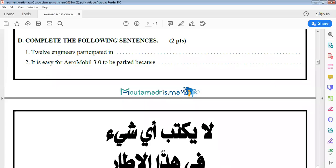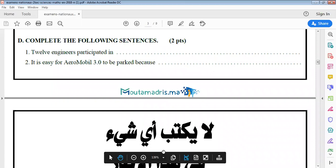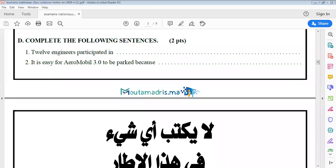So let's begin. Let's take a look at sentence number 1. Emma? 12 engineers participated. May I? Yes, in and produced the Aeromobile 3.0.